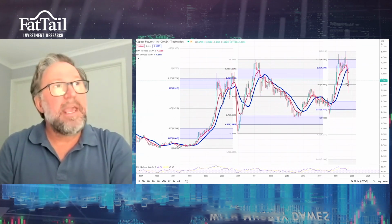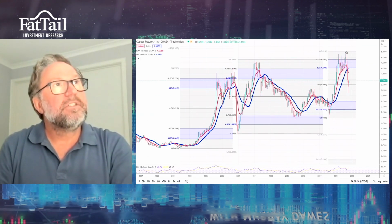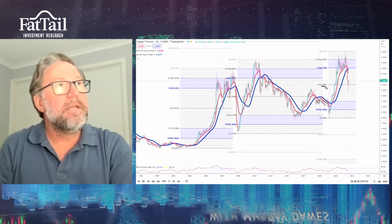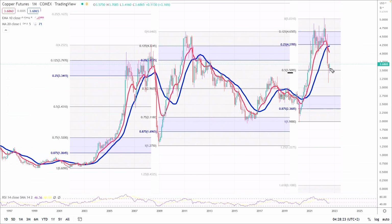So we have to be prepared that this crash that we saw recently, which has gone back to the midpoint, and we're seeing a bounce, that could be it. And we might see an ultimate breakout of copper down the track. That is definitely something that could happen. So I want to be prepared for all outcomes, setting up opportunities as we can in this copper.